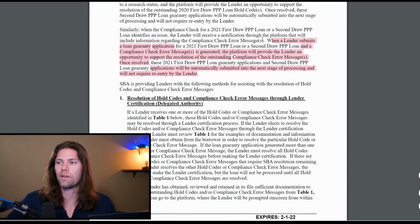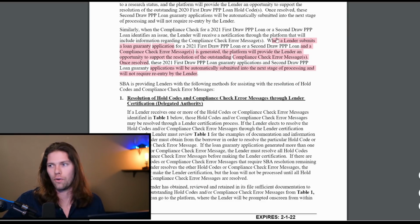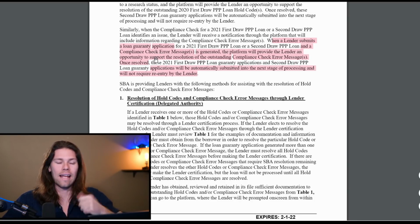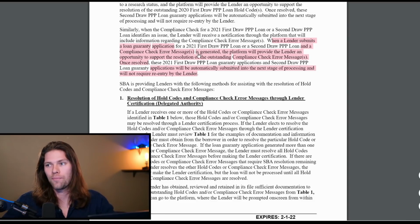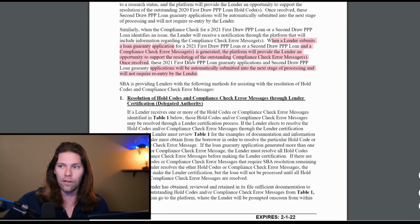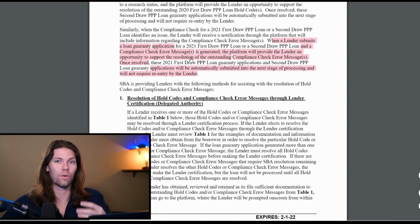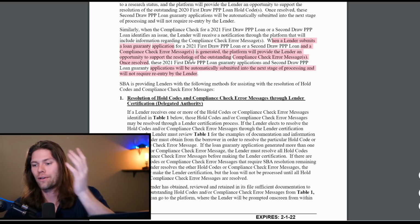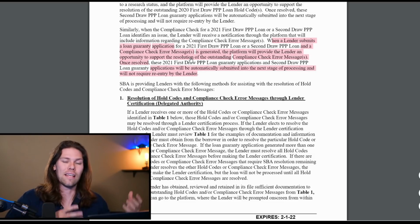This is also an important area I wanted to cover: what happens when one of these error codes is thrown. When a lender submits a loan guarantee application and an error code is thrown, basically the SBA system is saying, hey, there's an error here. The lender will have an opportunity to support resolution for that error code with supporting documentation. Now, in some cases, the lender will already have that documentation, like your tax return or bank statement, things that you've already uploaded, but in other cases they might not.